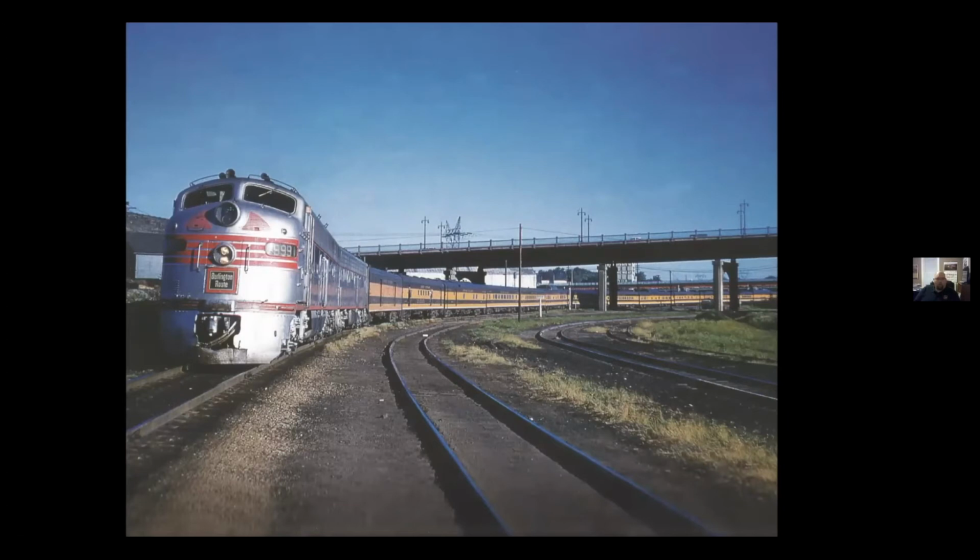Here we are at St. Paul, departing. And it's interesting in this photo that the GN RPO remained in the consist. That didn't happen a lot prior to the mid 1960s, but after that, until the mail contracts came off, it eventually did run through. Originally they swapped out the RPOs at St. Paul to give the RPO crews more time to start sorting mail.